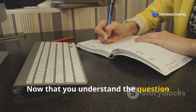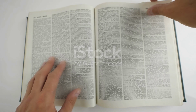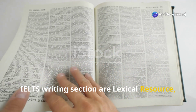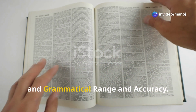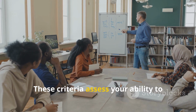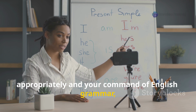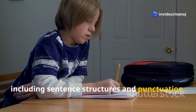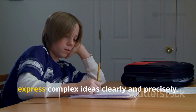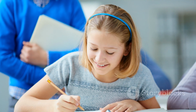Now that you understand the question and have a solid plan, it's time to focus on the language you use. 2 of the key marking criteria for the IELTS writing section are lexical resource, which is your vocabulary, and grammatical range and accuracy. These criteria assess your ability to use a wide range of vocabulary appropriately, and your command of English grammar, including sentence structures and punctuation. Simply put, the examiner wants to see that you can express complex ideas clearly and precisely using varied and accurate language.